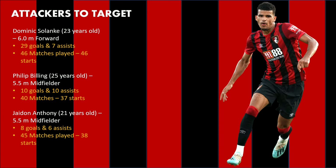We have Dominic Solanke. He was obviously going to be the one we were going for. 23 years old, 6 million forward, 29 goals and 7 assists in the Championship last season in 46 games where he started every single one of those. Now that's 36 direct contributions to goal for 46 games, and that is pretty good.